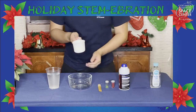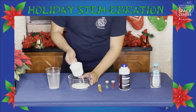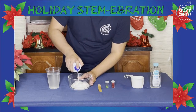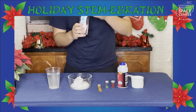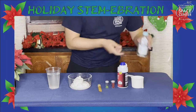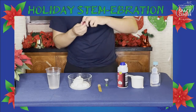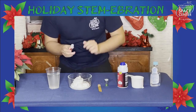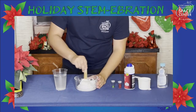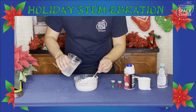First we'll start off by pouring our glue into the bowl. Then we'll add about half of that of shaving cream. About 3 squirts of baby oil. And as much glitter as we want. Before adding the borax solution, we have to make sure that we stir everything first. And then we start adding borax solution.